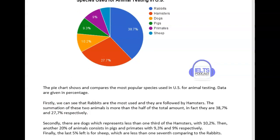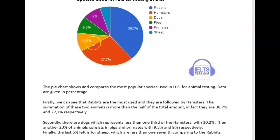Okay, so you decided to focus your first paragraph on rabbits and hamsters. I don't disagree with that. I think you could have been a little more detailed here. I think that it's really interesting that rabbits are the most used, and it's a good idea to actually highlight what that means. When you're looking at the image, it's very clear that it's close to 40%, which is huge. So rather than just saying this, I would have added that extra piece of information. We can see that rabbits are the most used at almost 40%, followed by hamsters at over 25%. The summation of these two animals is more than half the total amount. More specifically, their individual figures are this and this, respectively.